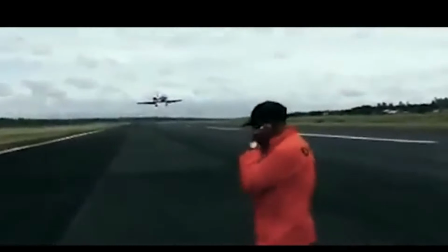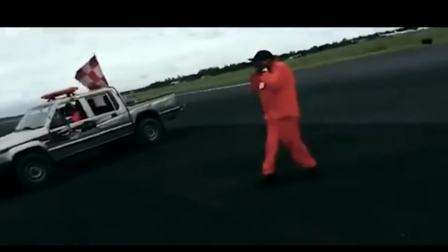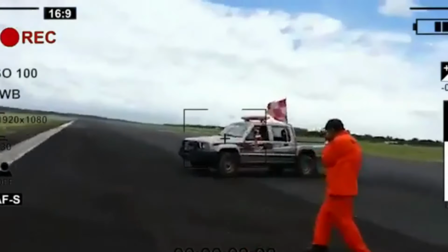The most spectacular landing isn't one without landing gear, but one where the runway is being repaired. Now that takes some serious guts. Can you believe that back in the 1950s, the US had already created the first experimental plane with vertical takeoff and landing capability?